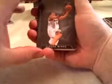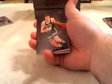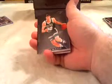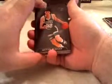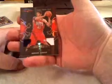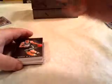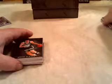One off the back. JaVale McGee for the Wizards. 71/99. We got a Kevin McHale for the Celtics, but we're going off the back. Brook Lopez for the Nets. Dual Red Dragons. 47/99. Brook Lopez for the Nets.